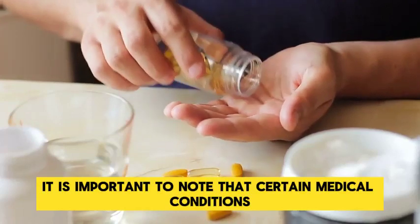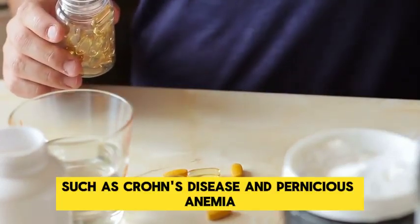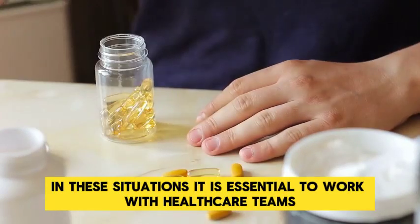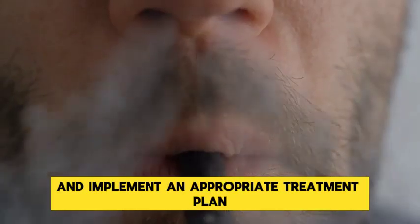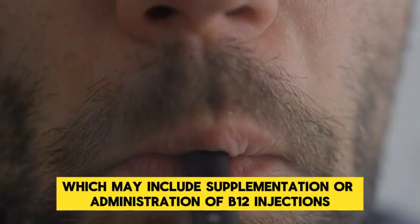It is important to note that certain medical conditions, such as Crohn's disease and pernicious anemia, can affect the absorption of vitamin B12. In these situations, it is essential to work with healthcare teams to identify the cause of the deficiency and implement an appropriate treatment plan, which may include supplementation or administration of B12 injections.